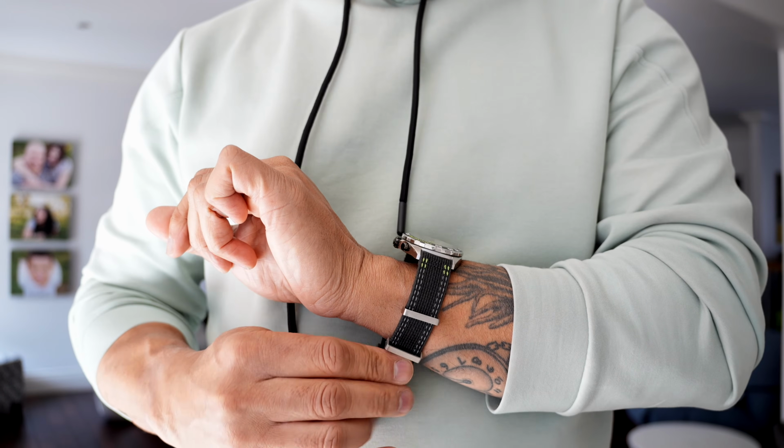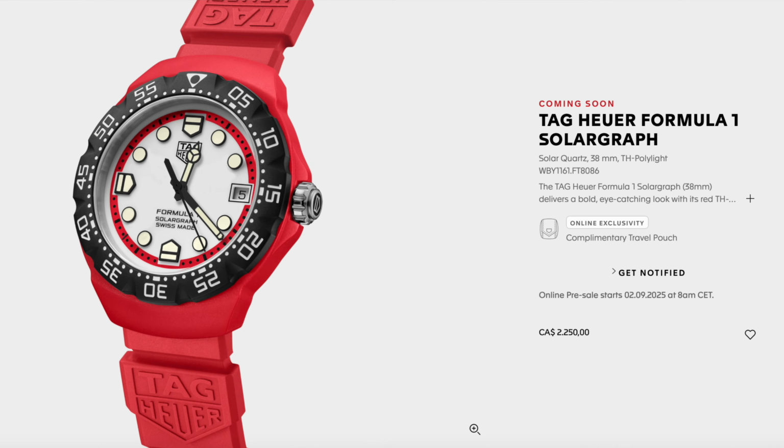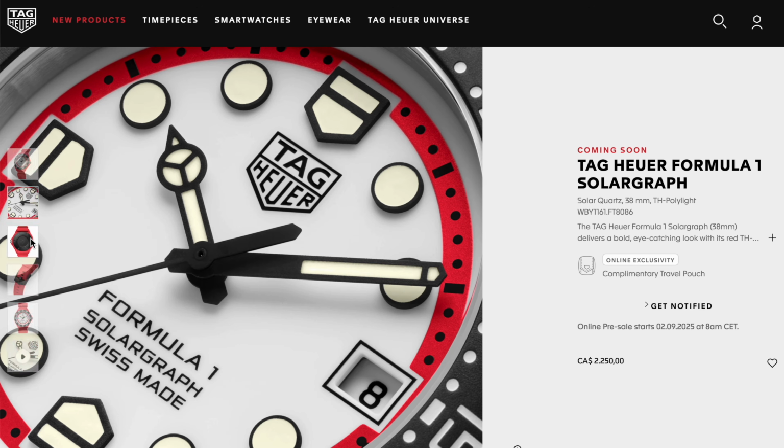I got to go check online and dig into some of the new F1 designs that come out with that new Solar Riders. What is it called? It's called the TAG Heuer Solargraph. Formula One Solargraph. Solar technology coming to these expensive luxury style watches. I can't even believe it. I love it. I love it.